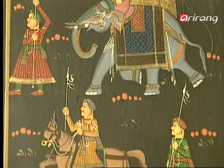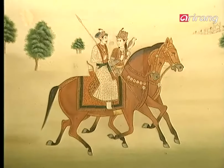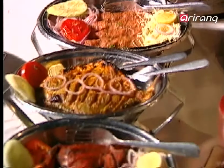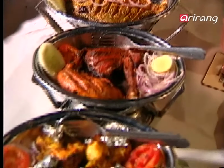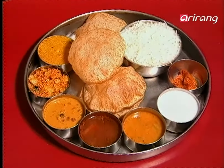Pakistan signifies a pure nation. The Islamic people of Pakistan do not eat pork. Tandoori food, the tender chicken and lamb with Indian spices, is loved by many. The many spices bring out the flavor of every dish.